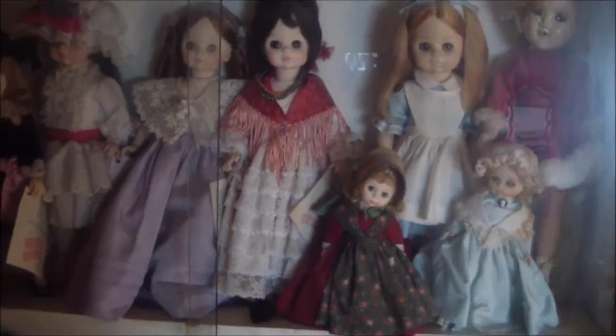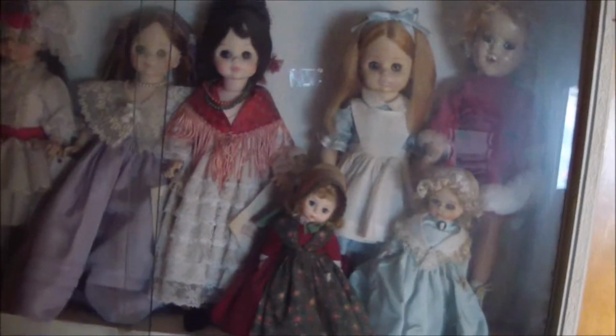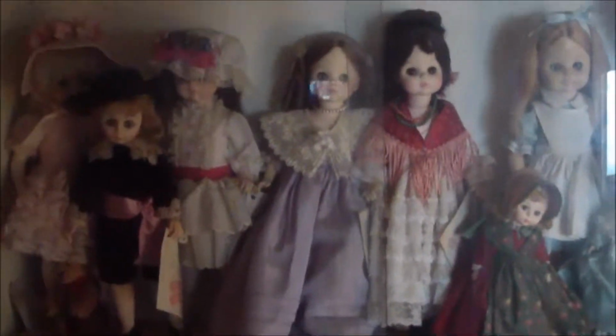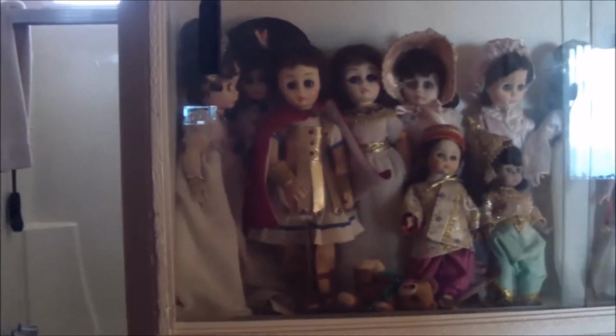All right, we're in the one for hallways where she had a cabinet. The lighting in here is really bad. It's too bad because I think these were some of her favorite dolls. And also it's very cramped in here, so I'm having a very hard time getting a good angle on the dolls.